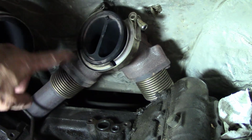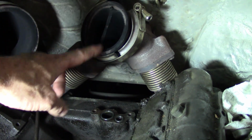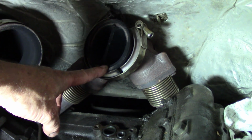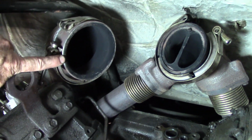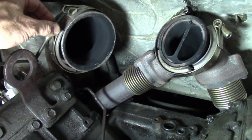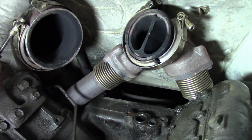In the back, this is the up pipe coming from both manifolds. This attaches to the back of the turbo with this clamp. And then this is the down pipe that goes to the exhaust. It attaches with this clamp. So I'll take you over to the turbo and kind of show you the parts over there.